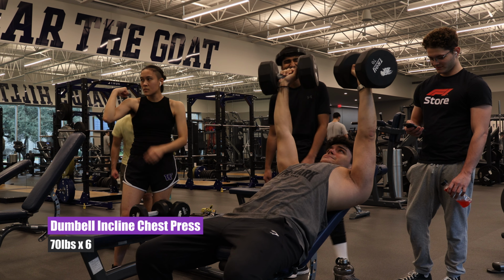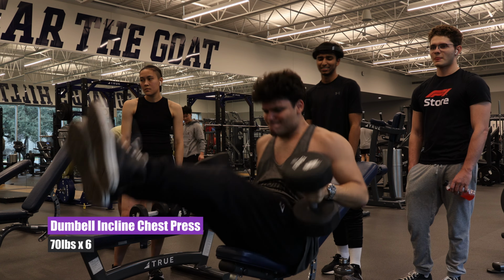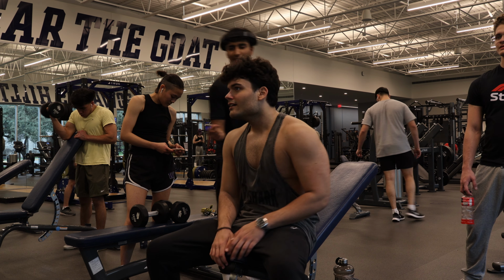There we almost touching the chest, but I do fail. Throw the weights down. Very loud, do not recommend. The sliding on the bench is mandatory.